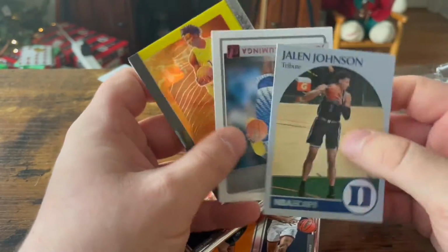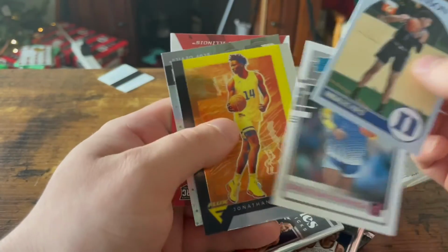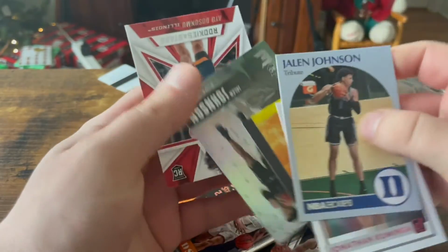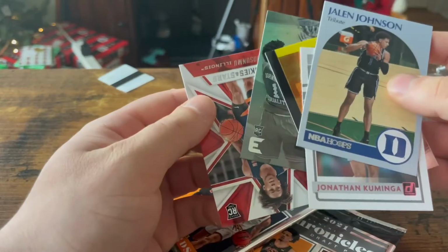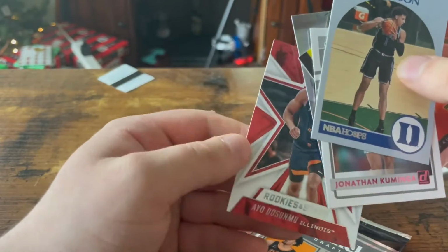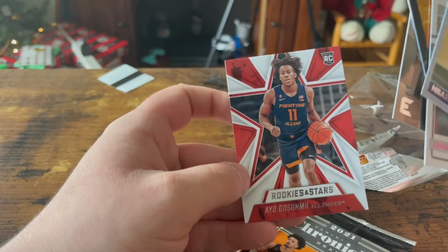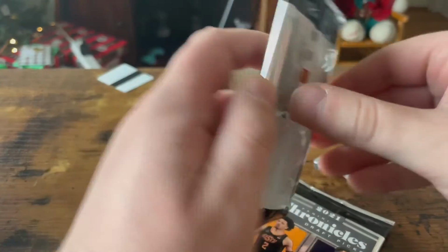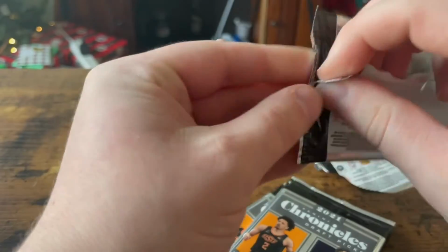Jalen Johnson. Jonathan Kuminga, back to back. Another Jalen Johnson. No relation to us. And Ayo Dosunmu. On to the next pack.